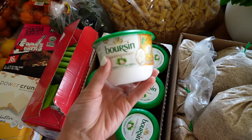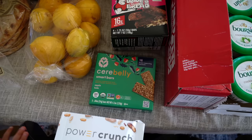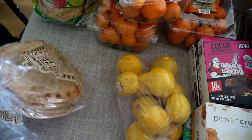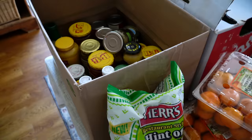I got a bag of pasta. I'm not actually sure what kind of peppers these are, but they look good. So got 1 bag of those. The kids love granola bars for snacks before they head to the barn, so I got a couple different options there. It's a bag of lemons, some mandarin oranges. I got a thing of flatbread, and then some Hint of Lime tortilla chips. Oops, I missed a box.